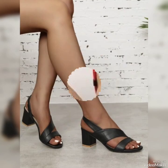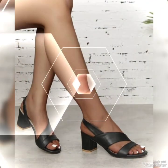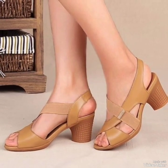My dear friends, today I am going to share with you the most beautiful and stunning collection of small block heel sling back sandals.